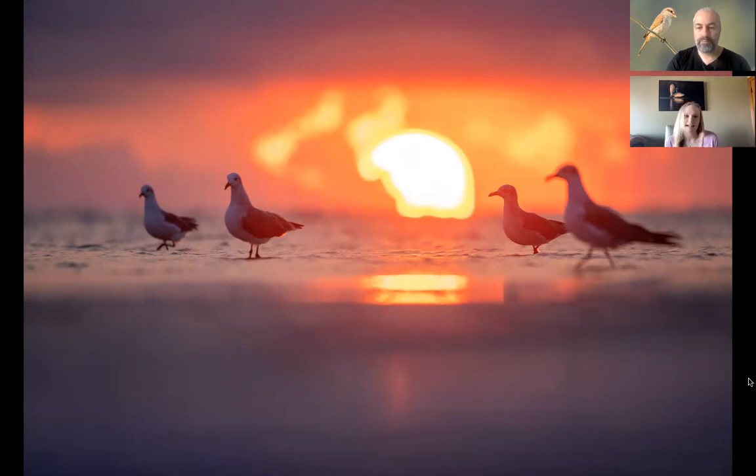But I really liked the conditions of this morning because it was so cloudy, and it just looked kind of heavenly to me. The atmosphere and the lineup of the birds, I just liked the look of that. Are you almost laying down here? Yeah, a lot of the times that I'm at the beach or in the marsh, I'm usually laying down, to get that low perspective.